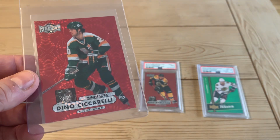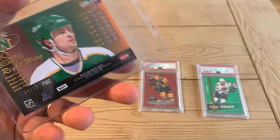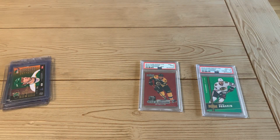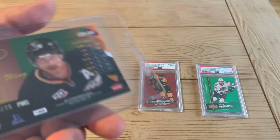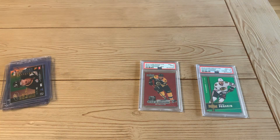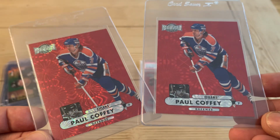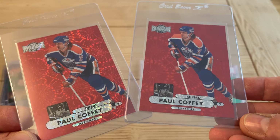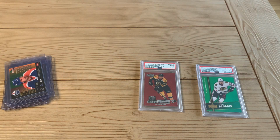Red Dino Ciccarelli. For all you youngsters out there, go look up his stats and his goal scoring prowess. One of the all-time greats. Teemu Selänne in red, again numbered out of 75. I bought these a couple of years ago when they were basically giving them away. I got both of these for under $15 each, I have to go back and check the records. Paul Coffey, again, talk about all-time greats. Stunning to watch on the ice.